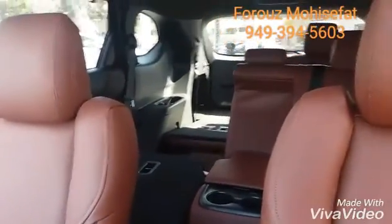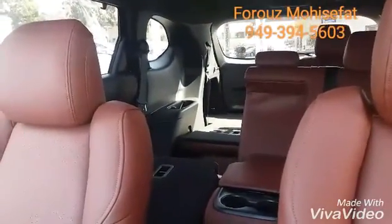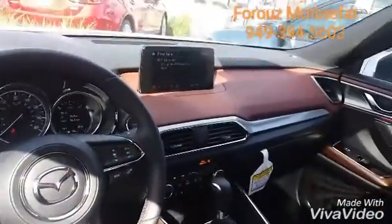And a quick look at the back of the vehicle. Very roomy, as you see. And again, quick look at the dash.